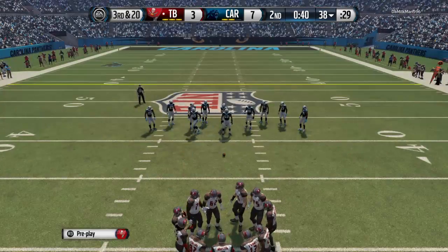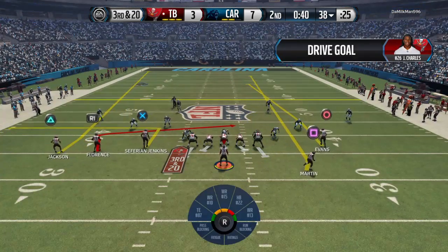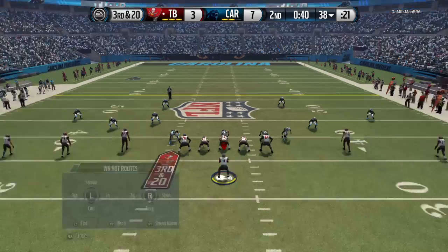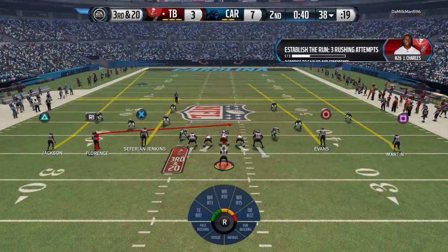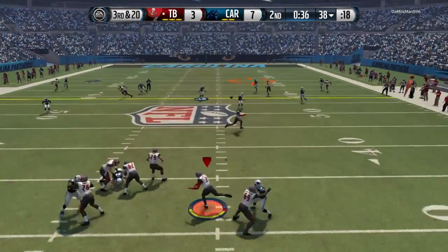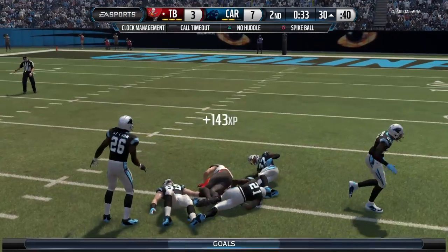The pass play fails to work, and now it's third down. Winston's ready for the snap, empty backfield. From the gun. Looking long. Grabs it with one hand.